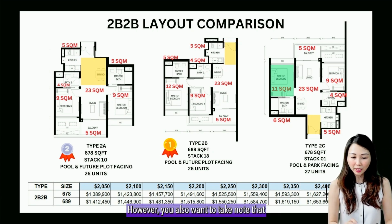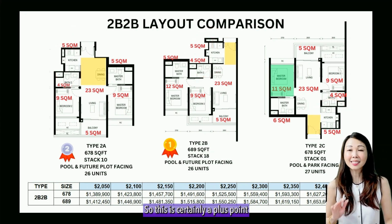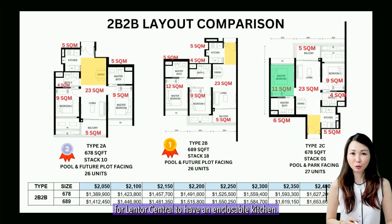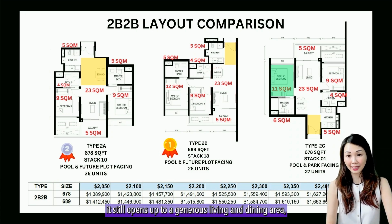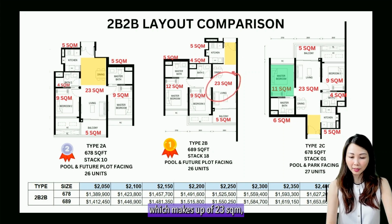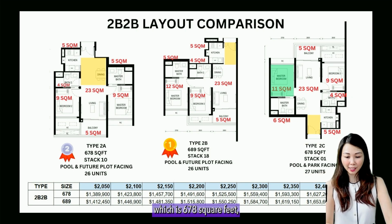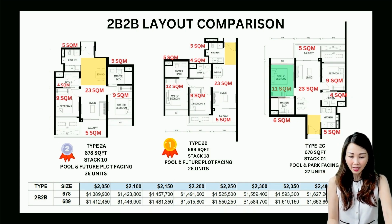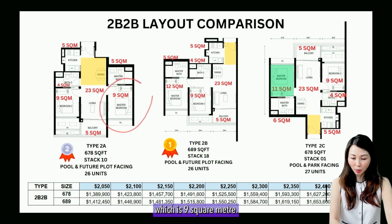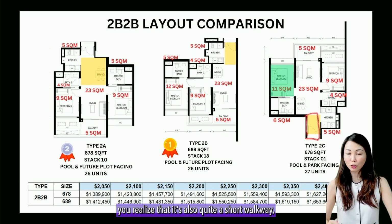However, you also want to take note that both of these layouts have an enclosed kitchen. So this is certainly a plus point for Lentor Central to have an enclosable kitchen. And although for 2B your walkway space is smaller, it still opens up to a generous living and dining area which makes up 23 square meters, which is similar to 2A. And lastly, for 2C, which is 678 square feet, what I like is that your master bedroom is 11 square meters as compared to 2A, which is 9 square meters. And generally the entrance is also quite a short walkway, not too narrow.